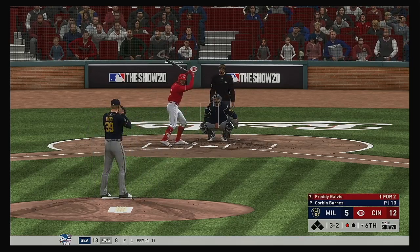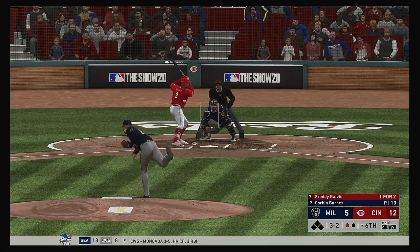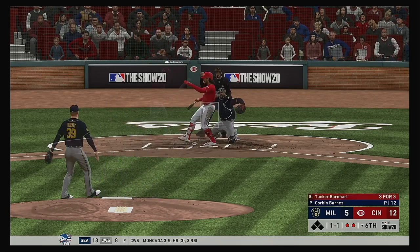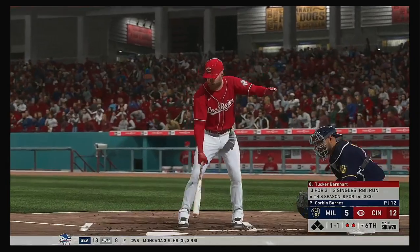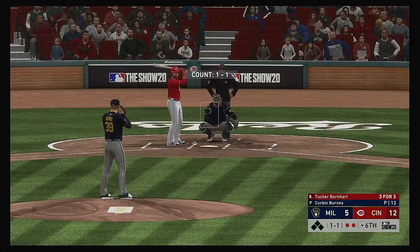Not quick enough that time, and he's lucky to get another chance. Count remains full. The pitch. And he strikes him out as well. So make it back-to-back punch outs here to the first 2 men he faces out of the bullpen.